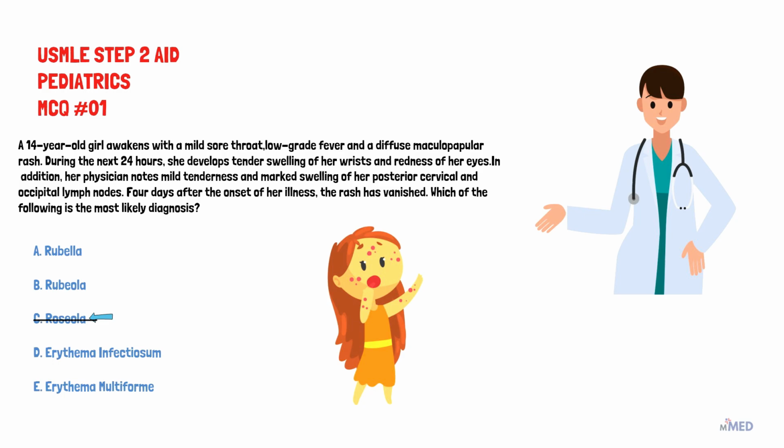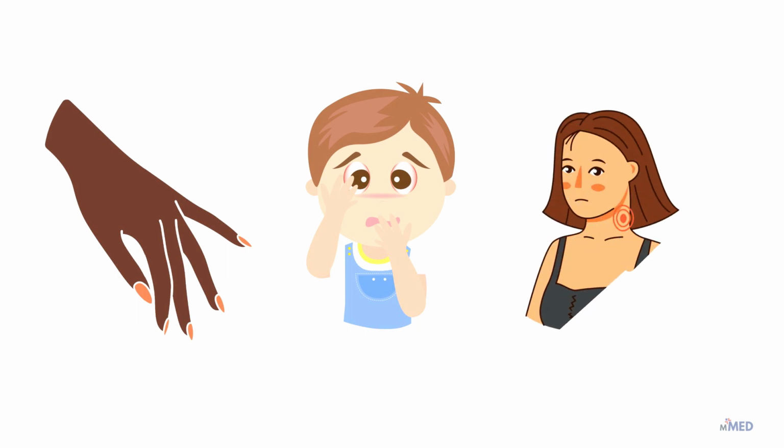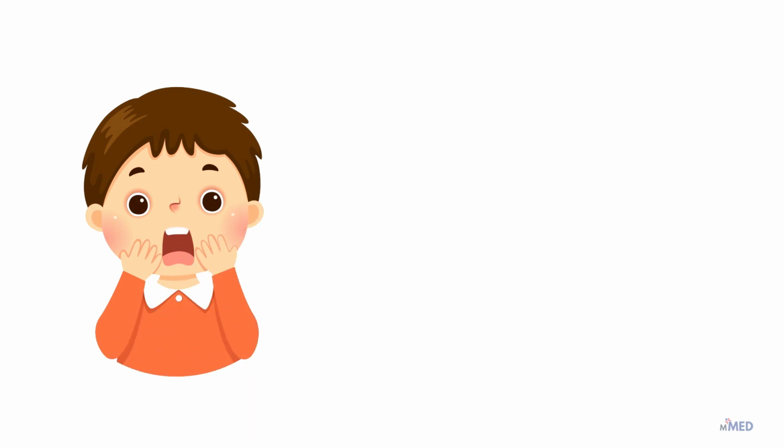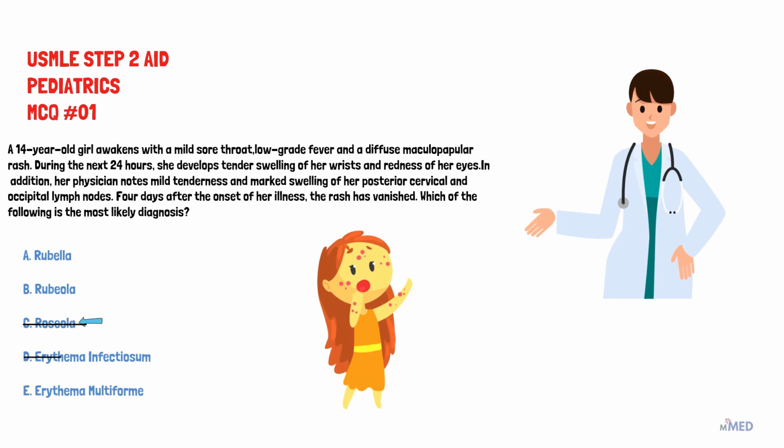Now, let's examine the symptoms that develop within the next 24 hours. Tender swelling of the wrists and redness of the eyes, along with the marked swelling of the posterior cervical and occipital lymph nodes. Erythema Infectiosum, also known as fifth disease, typically presents with a slapped cheek appearance and a lacy rash on the extremities. The symptoms described by our patient do not match the characteristic features of Erythema Infectiosum.